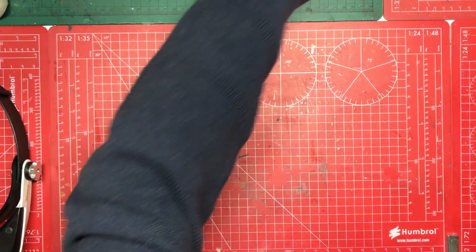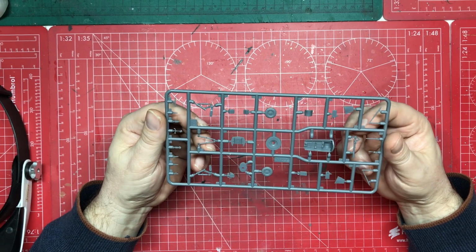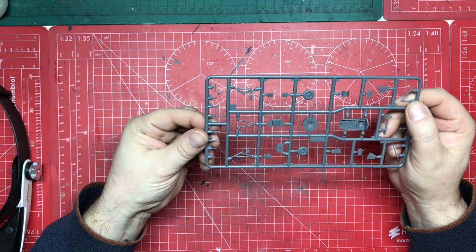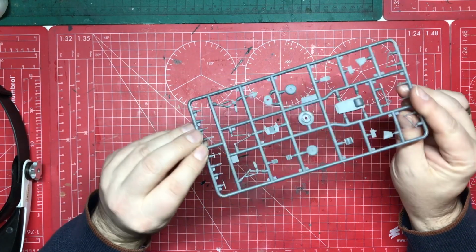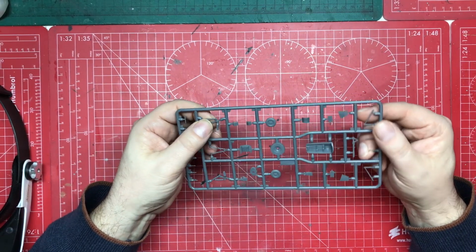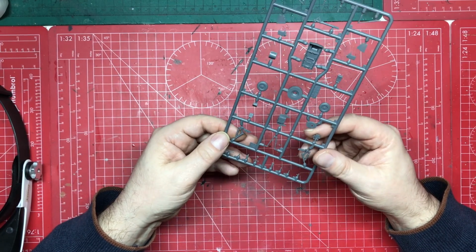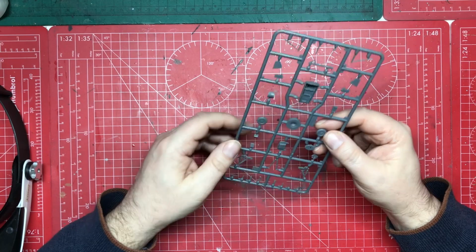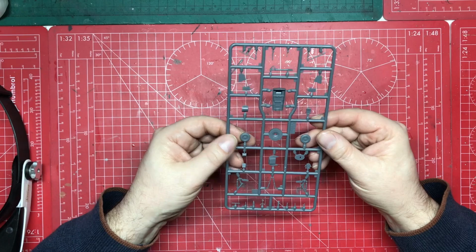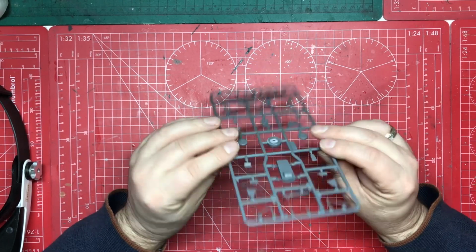And that gets us to our last grey plastic sprue, E. This has got all the little small parts on it, some exterior parts, some interior parts as well. We've got our landing gear struts and bits. They look quite nice as well. Our main wheels are complete, solid, but they do have sidewall writing on the tyres, which is nice.